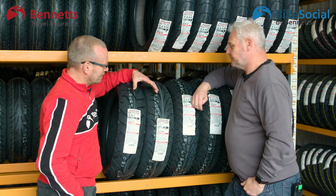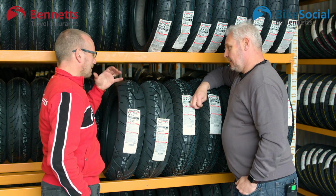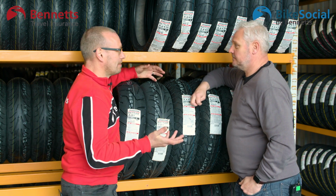Are they similar kind of compounds? Yeah, they're very similar to each other. So really it's pretty much an aesthetic choice. Correct. For how you want, I mean, it is an important styling part, it's a big part of the bike.